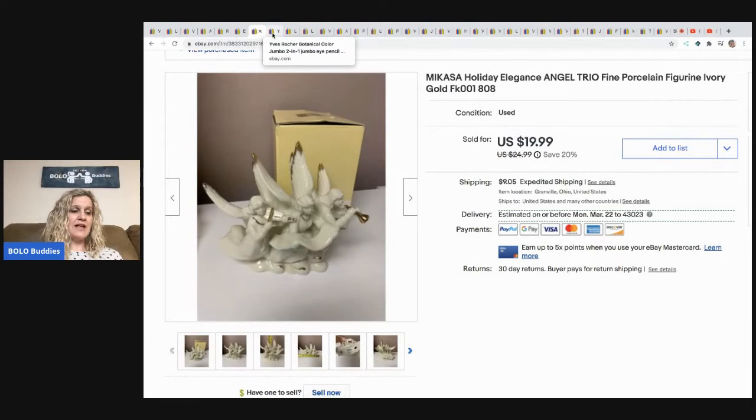So like that one, the buyer was all in for $32.43. So does that interest you guys? That might help people that do free shipping to know how to price their items. I don't know. Let me know in the comments.